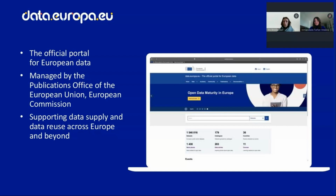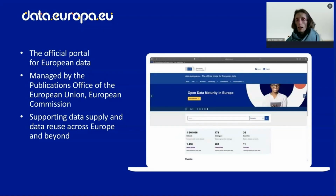First of all, what is data.europa? Let's start with the beginning. It's the official portal for European data. We at the Publications Office manage this, and we work together with many other EU institutions and European countries. What we do basically is we support, on the one hand, the data providers who bring data to us, but also we provide many services to the people who use or could use our data or who want to learn about data. You will discover a lot about all of this bit by bit through the presentation.